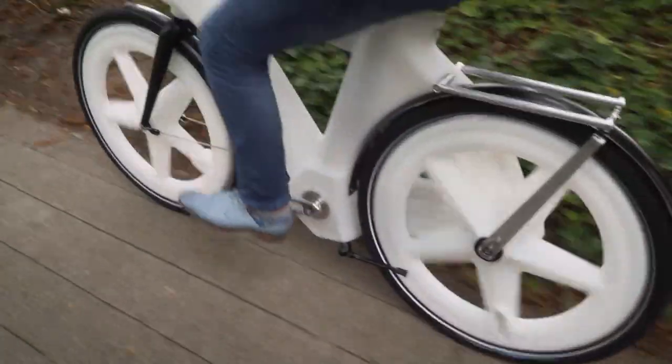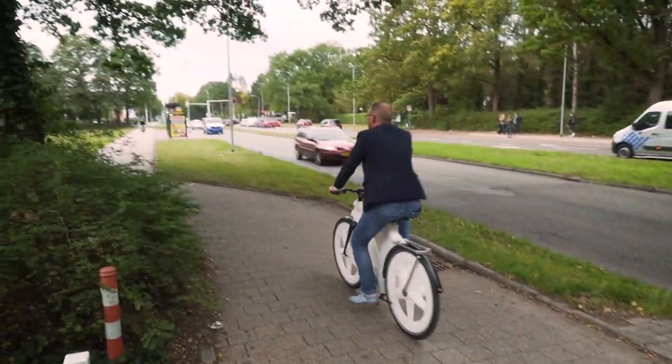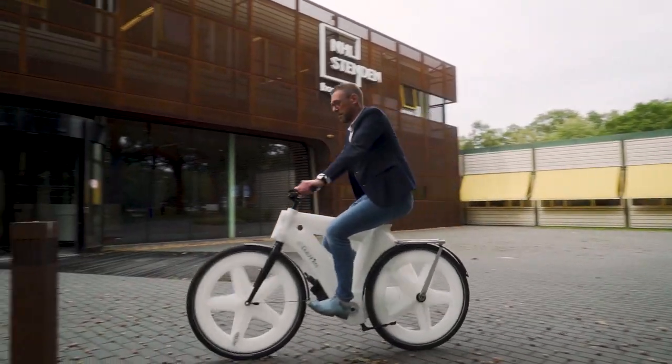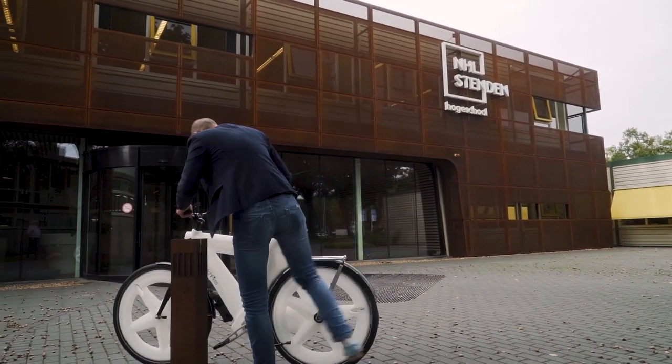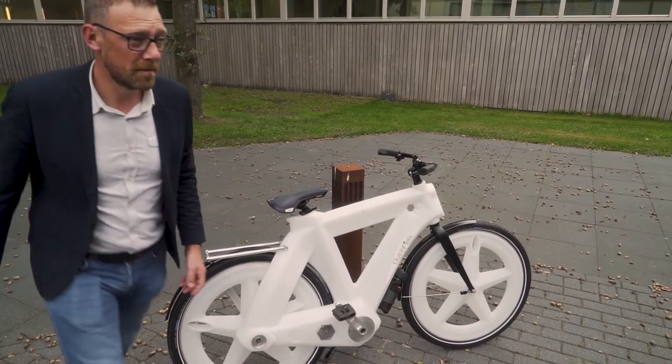He works at NHL Stenden University of Applied Sciences and knows a lot about the process of converting biomass into useful everyday objects. I got this bike from Dutch Fiets, a Dutch company who, with the help of Jan Jager and others, made this bike from recycled plastic. Your research is about transforming natural resources like sugar beets into bio-based objects. What is your motivation behind this research?